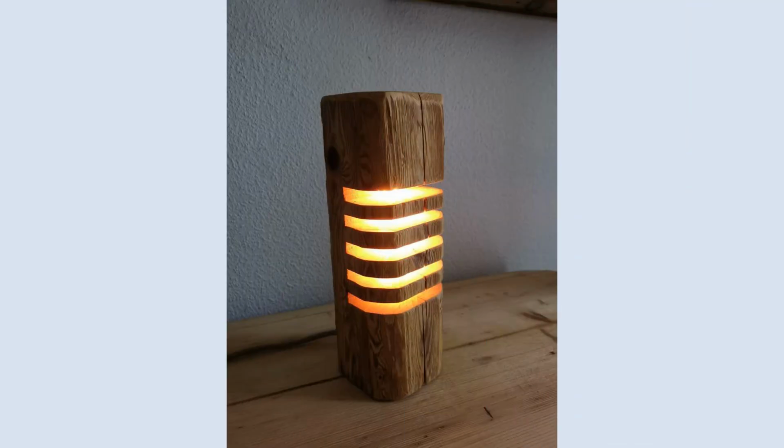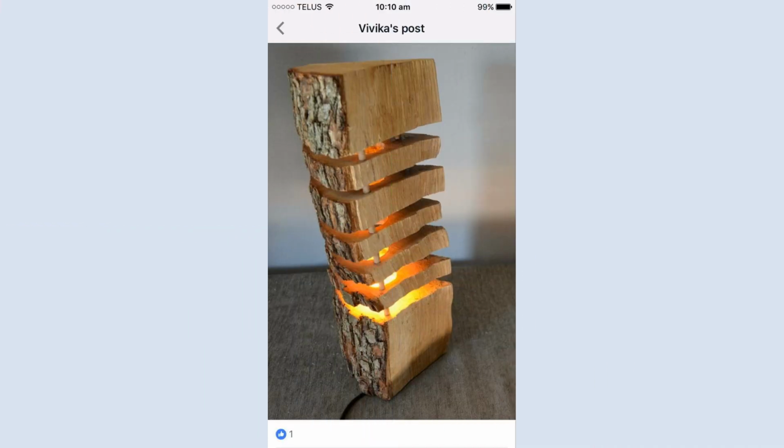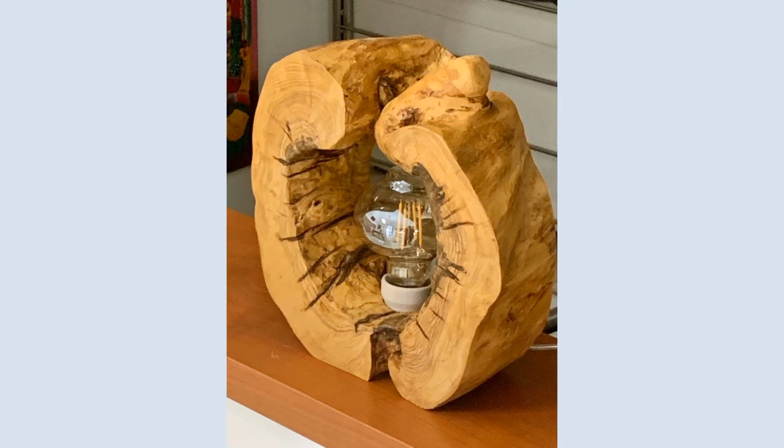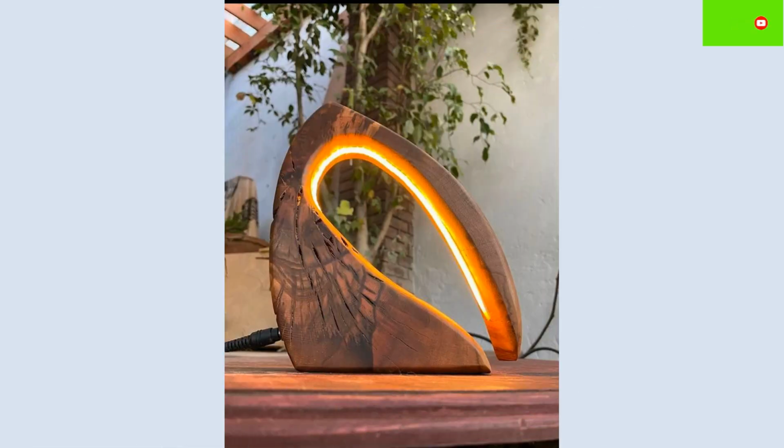Why do we keep returning to wood in our homes? Because wood carries something that other materials cannot: warmth, character, and timeless beauty. A wooden lamp is never identical to another. Even if two lamps are shaped the same, the wood grain, the knots, the subtle variations in color make each one unique. It is this uniqueness that transforms a simple lamp into a personal piece of decor.